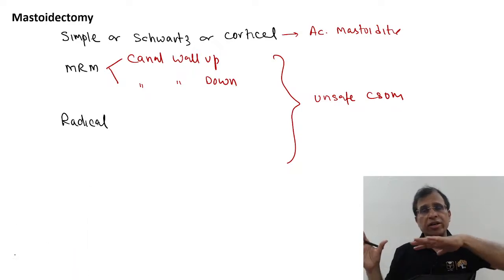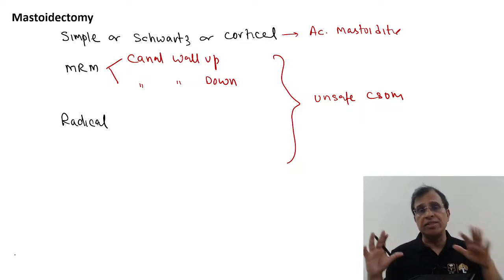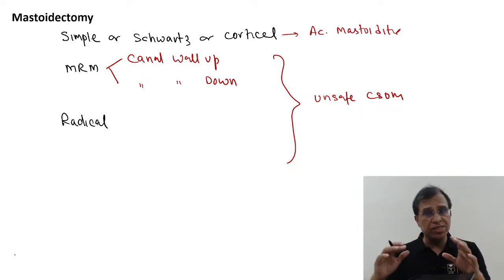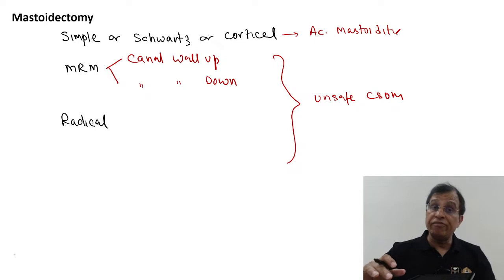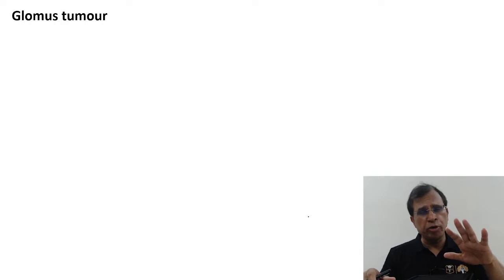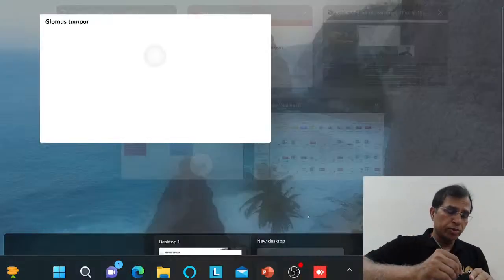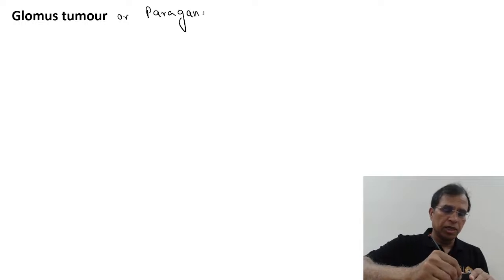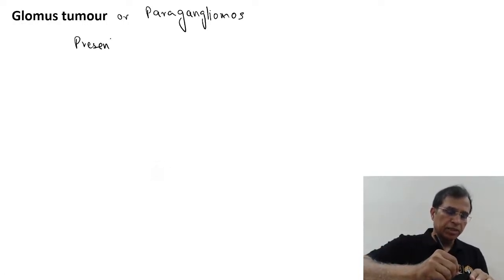Now, so these are all related to infections. All the diseases that we have discussed so far are related to inflammation of the ear. Now we shall discuss few diseases which are non-inflammatory, but they are very important. 4 diseases which are very important. Glomus tumor. 4 points, maybe 5 points. Glomus tumor is a type of paraganglioma. Remember this very important point. It belongs to a group of tumors called paragangliomas. And in presentation, there is a very important feature called pulsatile tinnitus.